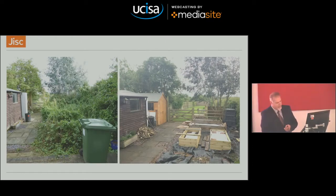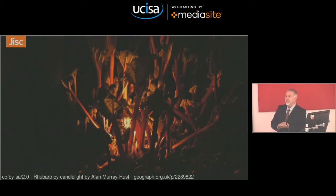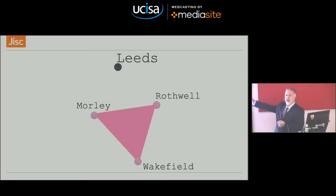Now I've put a picture up of rhubarb. And everybody's going, have we come to the rehearsals of Gardener's Question Time? Bear with me. Does anybody know what this is? Okay, I admit I gave you a clue. So, as I said before, I used to live in Yorkshire, just outside this little pink triangle. Does anybody know what that is? That's right, it's the Rhubarb Triangle.